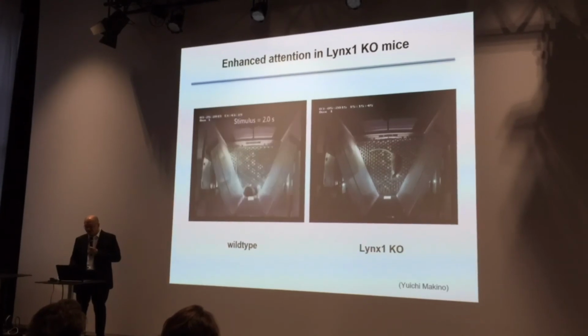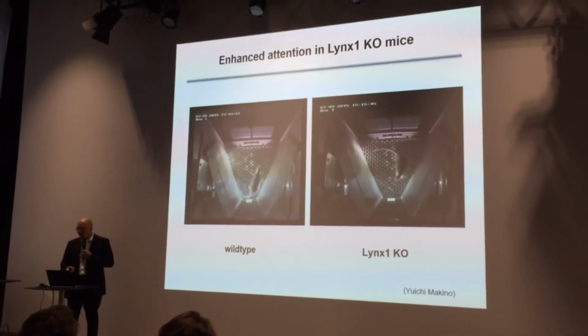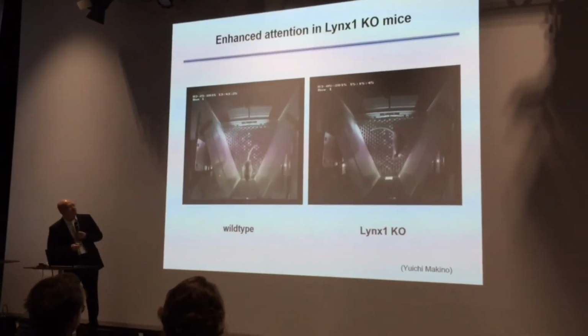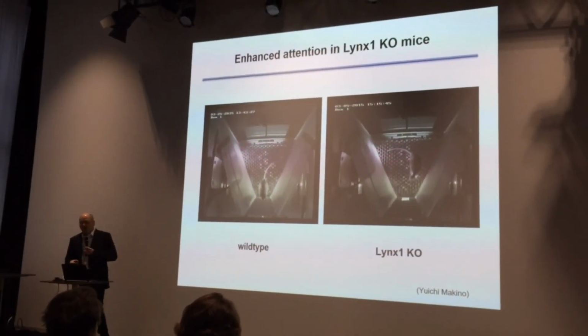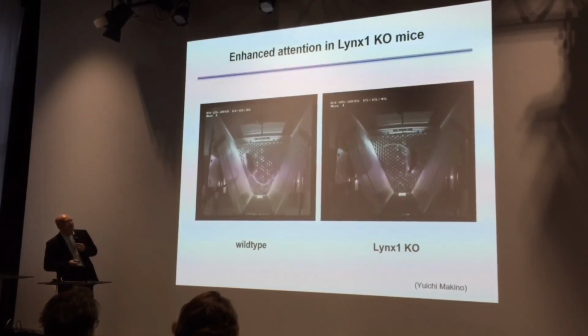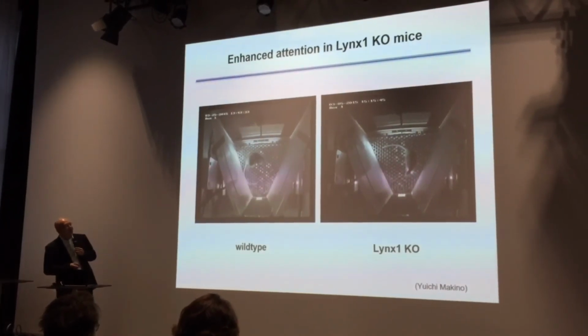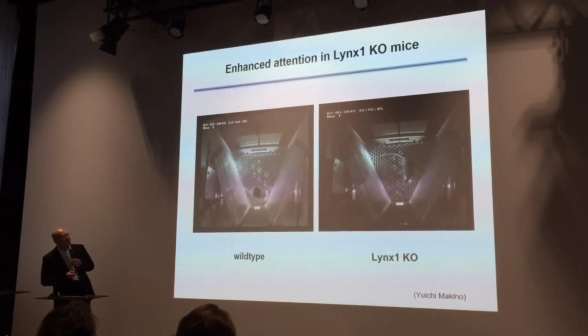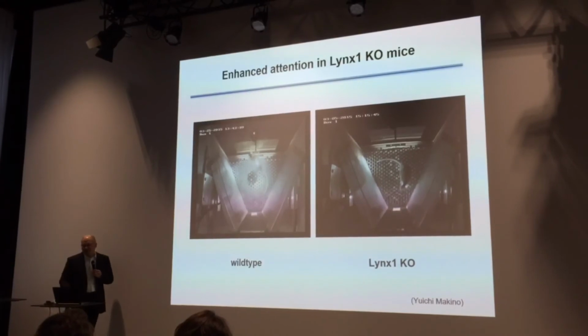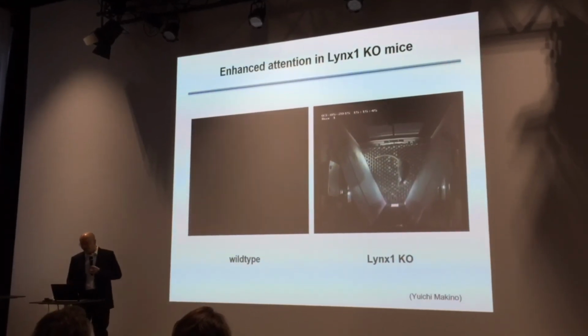A stimulus appears and the mouse gets a reward in the back of the cage. And so this mouse has learned to do this task. But you can make it attentionally demanding by having the visual stimulus appear for a very brief time. In that case, the animal wasn't paying attention and missed the stimulus. There's no reward, and a light comes up. That's a pretty typical mouse.